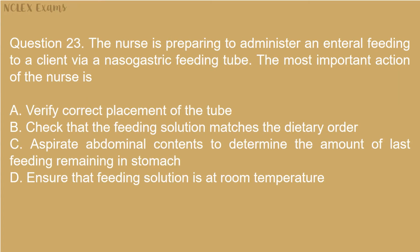Question 23. The nurse is preparing to administer an enteral feeding to a client via a nasogastric feeding tube. The most important action of the nurse is A. Verify correct placement of the tube. B. Check that the feeding solution matches the dietary order. C. Aspirate the abdominal contents to determine the amount of last feeding remaining in stomach. D. Ensure that feeding solution is at room temperature.